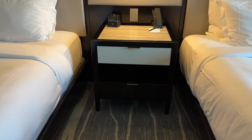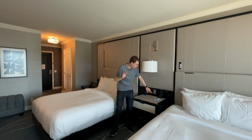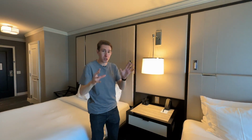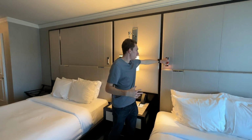And what's nice is it has the control panel, which a lot of the newly designed hotels are going to, and it's really convenient because you can literally just press the buttons. You can turn off this light, or you can press the master and everything turns off and back on, which is really convenient. You can just be in your bed, press that, and everything will turn off without getting up and pressing all the little light switches.